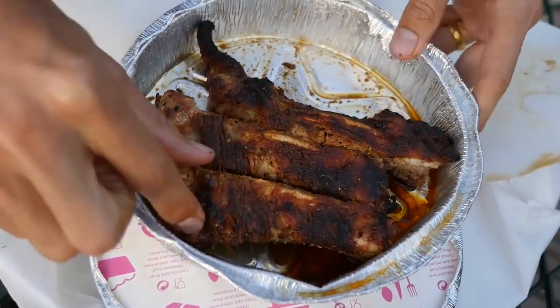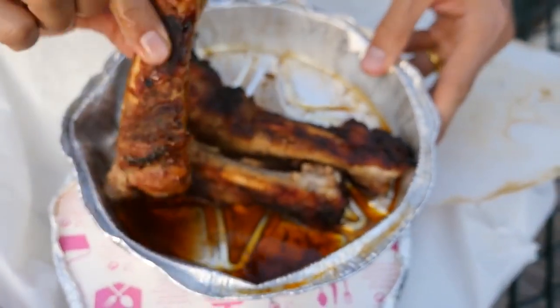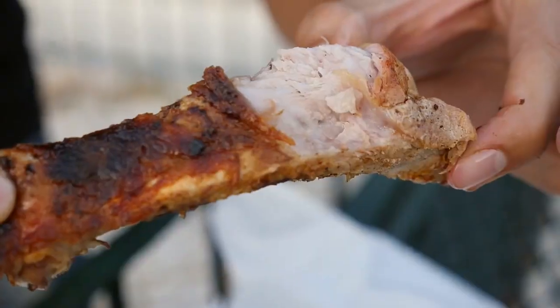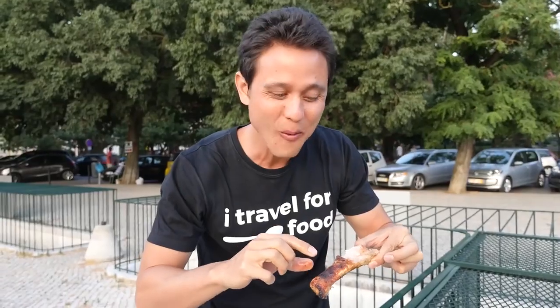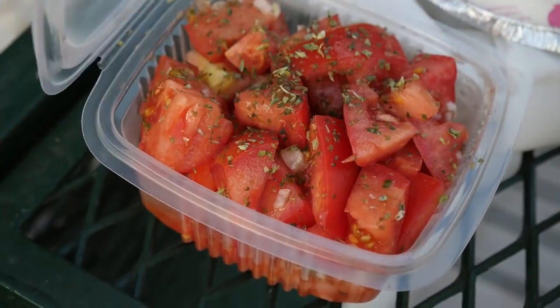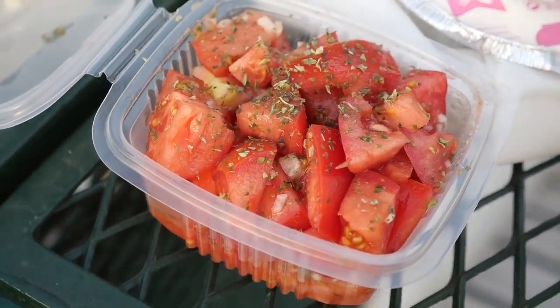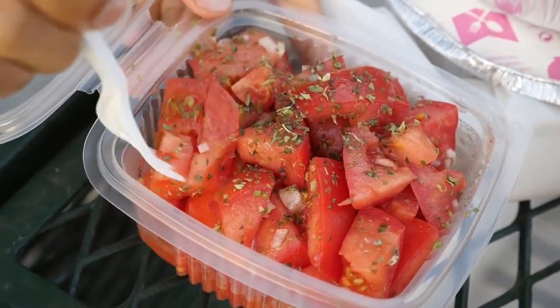Next up for the ribs, and I think I got the same sauce drenched all over it. I can really taste the chili oil on this one. That chili oil is just a little bit spicy, but yeah, it has so much chili flavor. Oh yeah, and again, that oregano is really good.